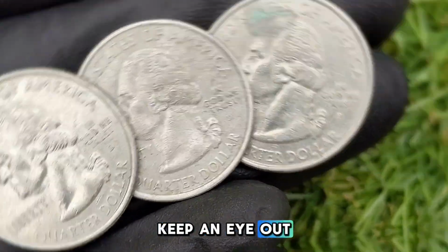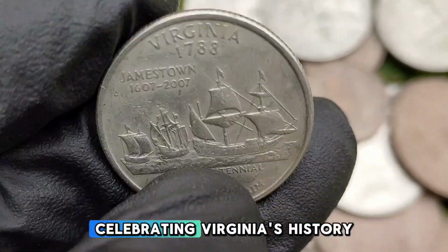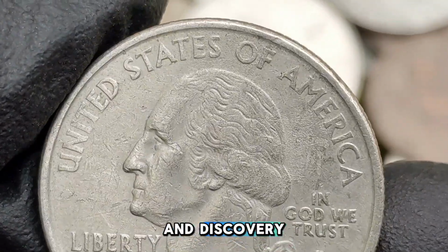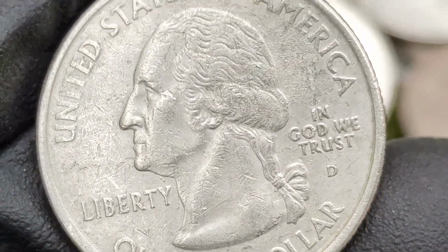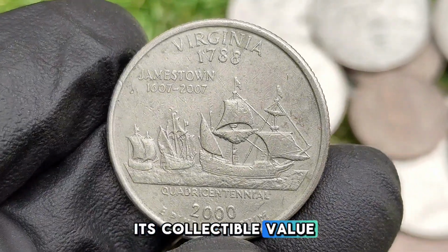Keep an eye out. The 2000 Virginia quarter is part of the U.S. Mint's 50-state quarters program, celebrating Virginia's history with a design featuring 3 ships, the Susan Constant, Godspeed, and Discovery, symbolizing the 1607 founding of Jamestown, the first permanent English settlement in America. Minted in Denver, this quarter has various error varieties that can add to its collectible value.